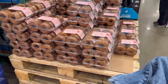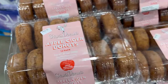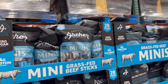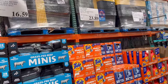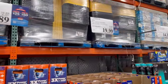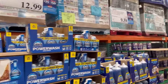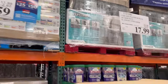Ooh, they got their donuts. Yum. Apple cider. Let's see how much those are. $7.99. Got some grass-fed beef sticks for $16.59. Tide pods for $23.89. Tide for $19.99. All right, some good things on sale this time, and they still have their Dawn dish soap. I got some of that last time. I don't need any right now.